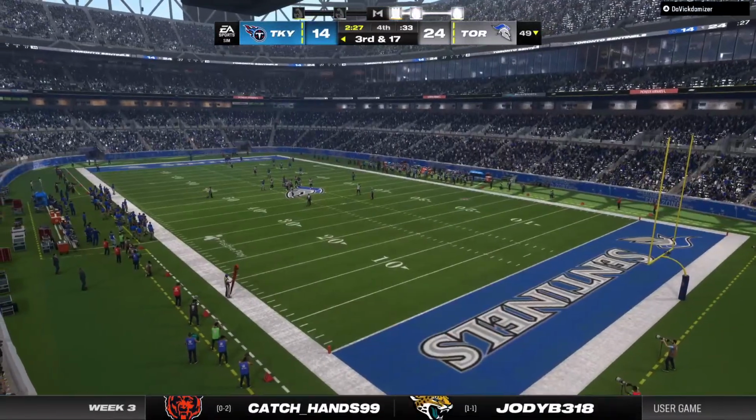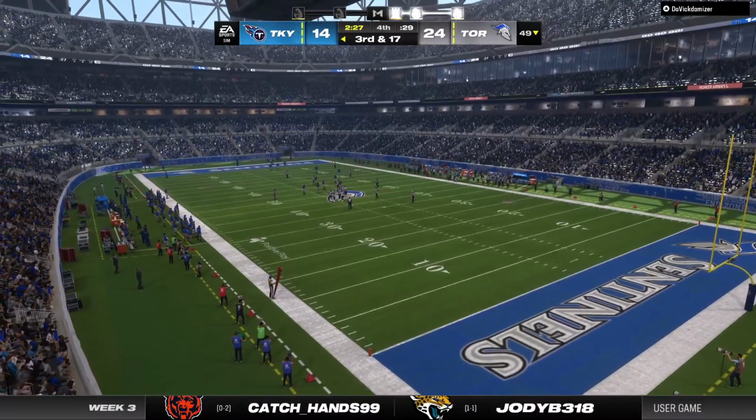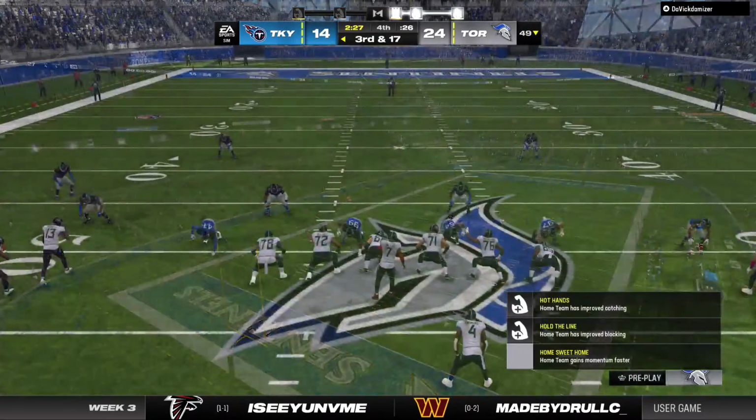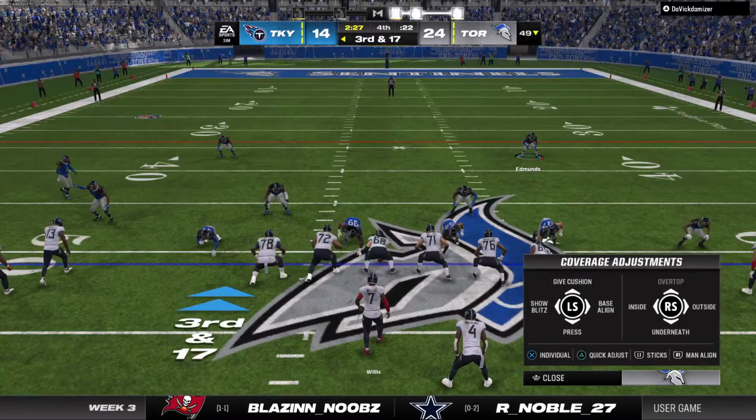I think if I'm up 2 scores, I'd be worried about an interception, but playing this way is what got them this lead. So you may as well ride it out to the end. This crowd turning up the decibel level. It's 3rd and long.